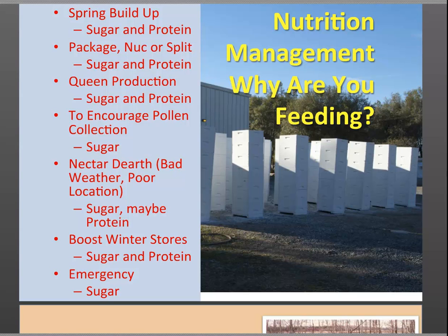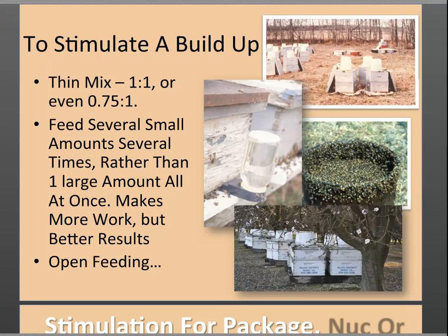Winter stores. If I'm light on how much honey and how much protein I've got going into winter, I'm going to try and get food into there. And what about emergency feeding in the winter? We're going to look at all of these. To stimulate a buildup, and that's what's going on right now, I want my bees to start raising lots of young so that I have a big population for that first honey flow, so I can make a crop of locusts here in Ohio. That's a good crop for me.